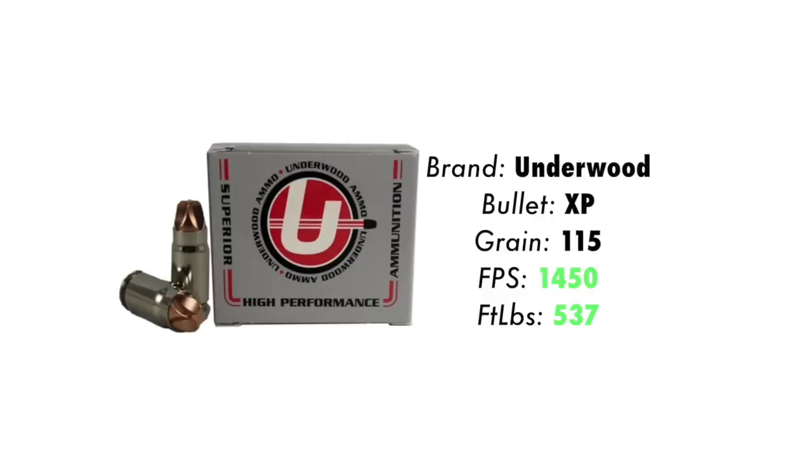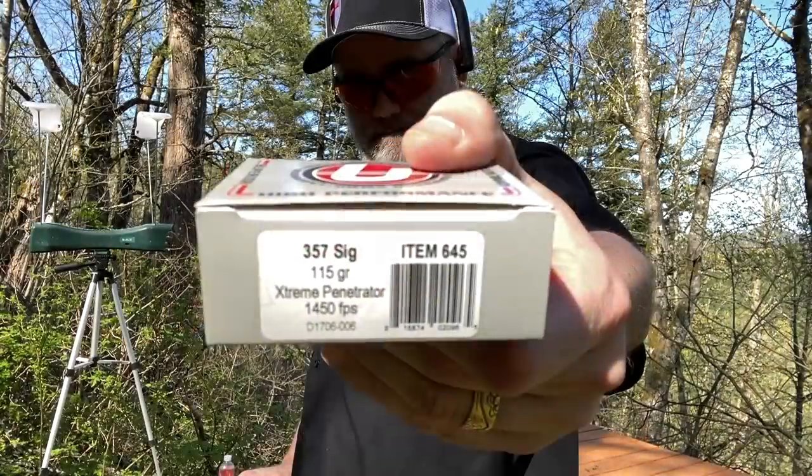Alright, now let's look at the second entry from Underwood here, the 115 grain Extreme Penetrator round from Underwood ammunition. Now they rate this round at 1,450 feet per second, and they say it hits with 537 foot-pounds of energy. Let's go out to the backyard range and see if that holds up.